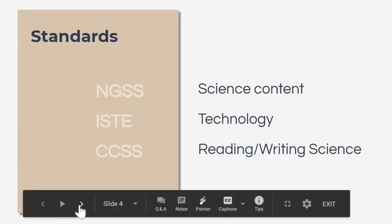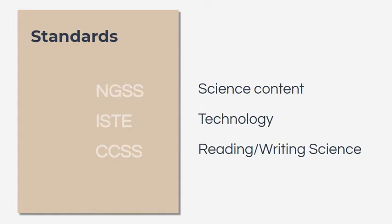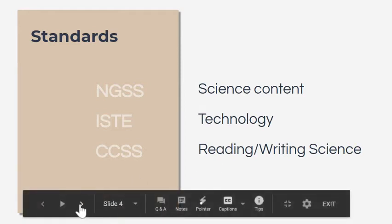The standards we use in this class are the NGSS standards. So those are things like science content, science and engineering practices. We also use the ISTE standards. Those are technology standards, so things that students do as STEM students, really. And then we have our Common Core State standards that have specific reading and writing standards about science and technical subjects. So you will see all of those throughout the year.